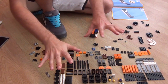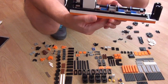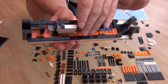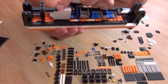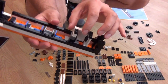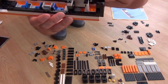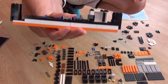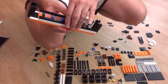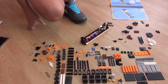I just had to stop the video for a sec because, as you can see, I'm building this coach, and just look at this. You've got a slidey toilet door. How awesome is that? Oh my gosh, I can't believe that. You've actually got a little door that slides so that people can get in and out and relieve themselves. Wow, that's a first. I've never built a sliding toilet door before. Ever. That's quite cool. Right, I'll carry on now.